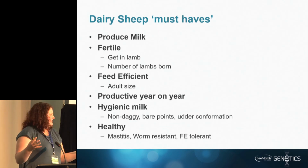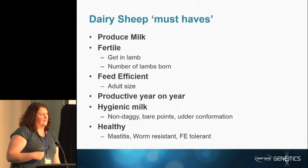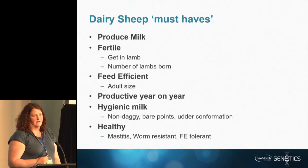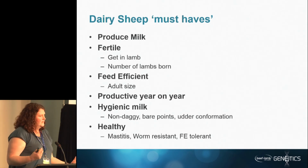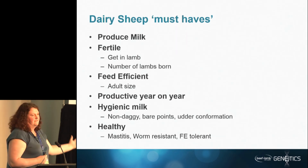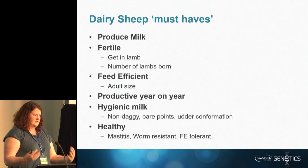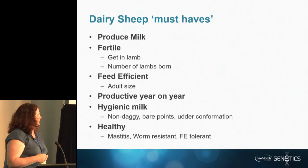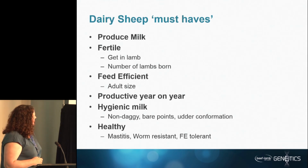And in this session, we've also talked about mastitis and a little bit of the health issues. You're going to need healthy sheep with worm resistance as well. I believe you can't really drench them while they're milking, right? And fly strike tolerance. So genetics would have some solutions for those things that you can't handle with treatments, or can't have antibiotics in the farm.